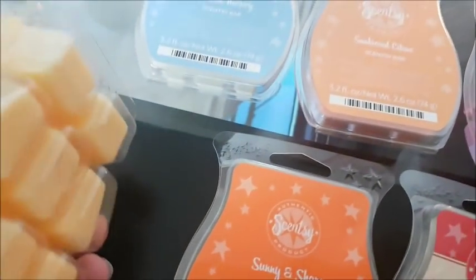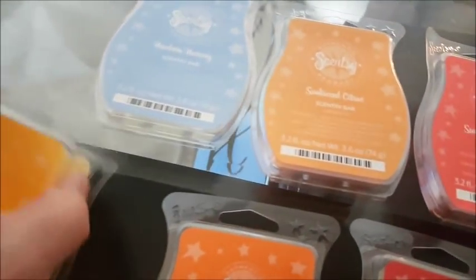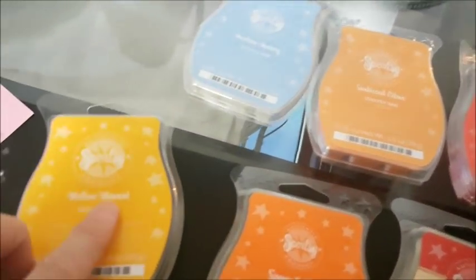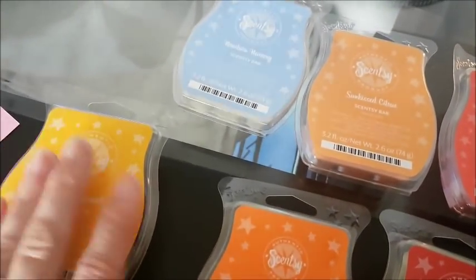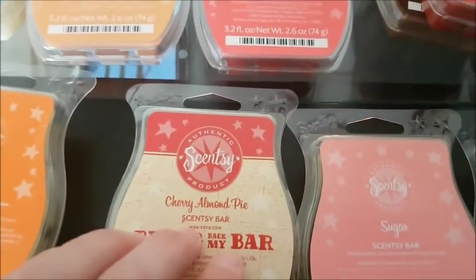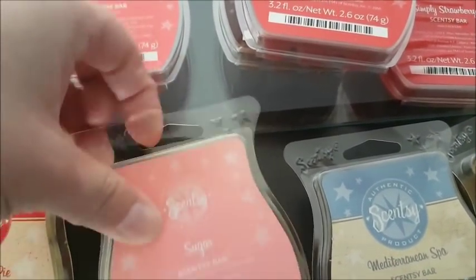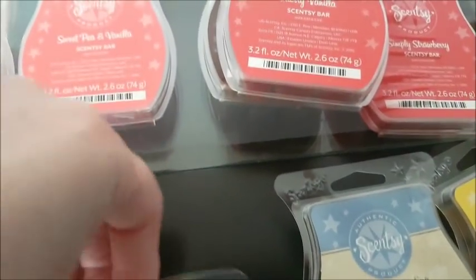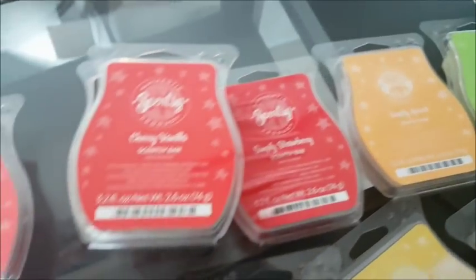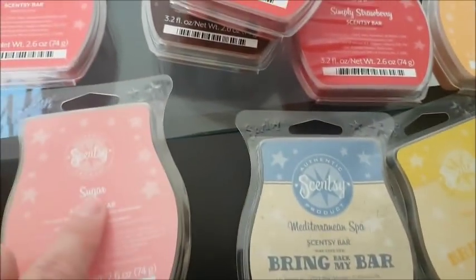Mellow Moment, which smells a lot like, let's see. Oh, yes. It's like a clean, crisp, almost like a laundry, but a warm laundry. This is Sunny and Cher, which is citrusy, I guess, but a warm citrusy. Cherry Almond Pie. Sugar. Oh, this smells so delicious, like a sugar cookie, but not as strong as the cookie part. Let me just check. Never mind, it does smell like a sugar cookie, but a sweeter warm one.